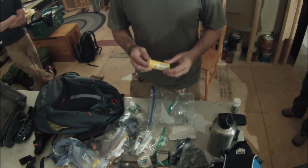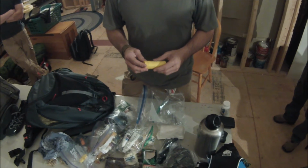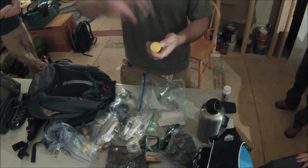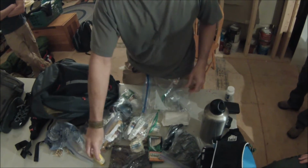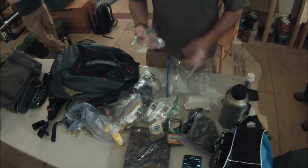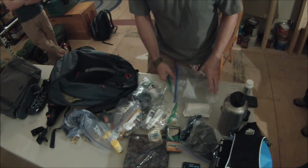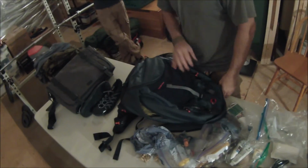Foot powder. What's the good foot powder called? It's real expensive. Scott's got Gold Bond. No, more expensive. It's like the stuff that's ridiculous. So I take that and I pour it into this tiny little thing. So foot powder is obviously a must, and nail clippers and tweezers as well. And that is what is in my bag.